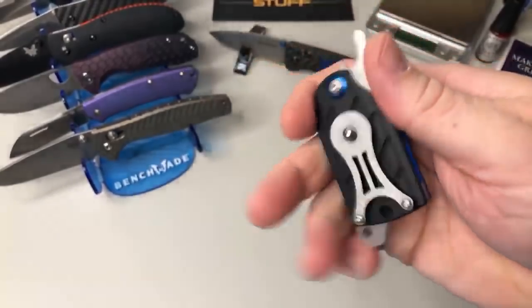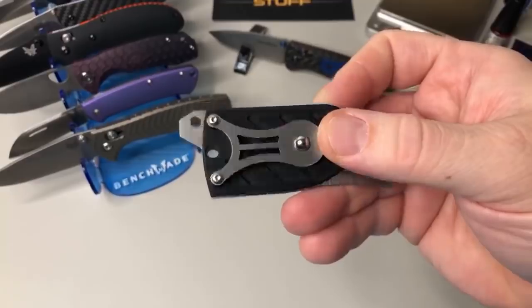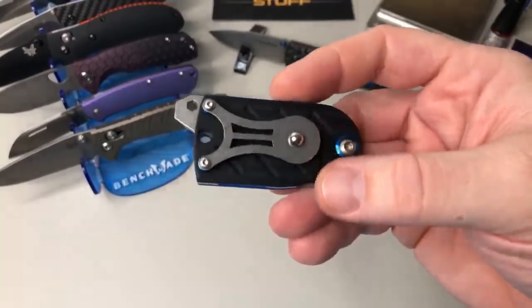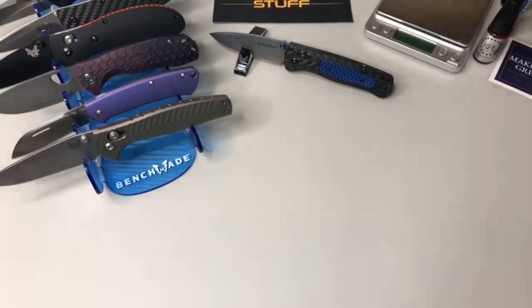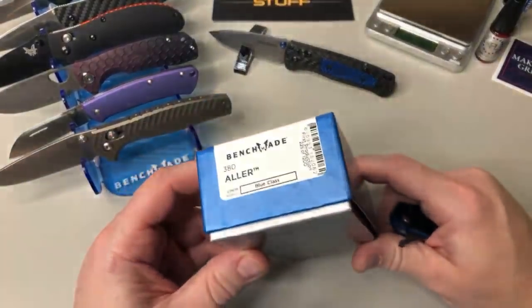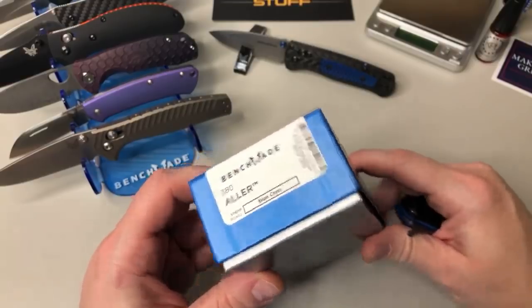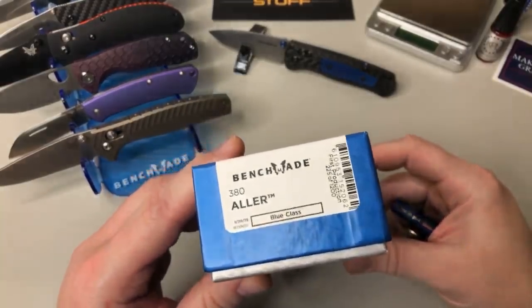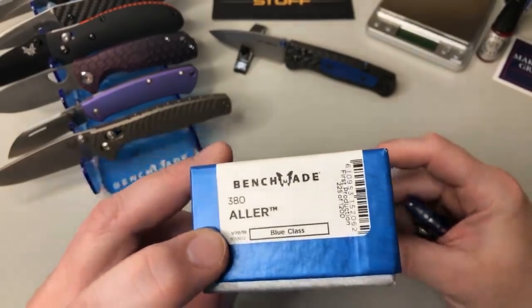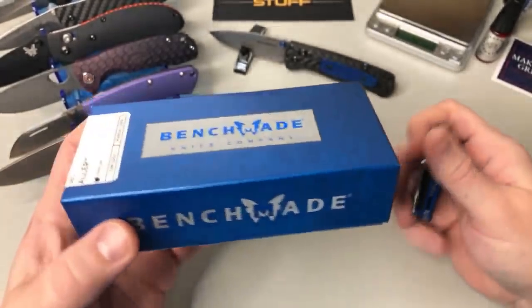But this one's legal. It's a friction folder. It's their Benchmade number 380, the Aller. I'll show you the box here. Hold on. This is what the box looks like. As you can see, this one's a first production, but it's pretty cool. Just got made. They're born-on dated now, so you kind of know where it's made and who it's made by.